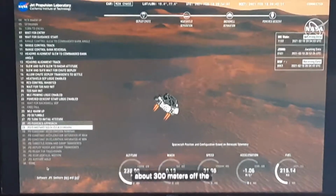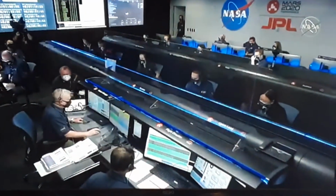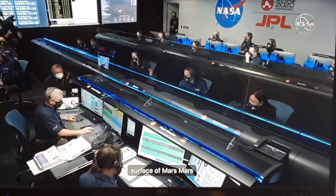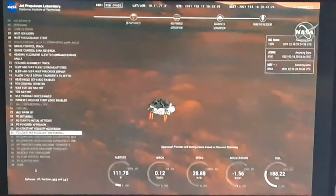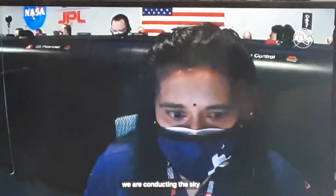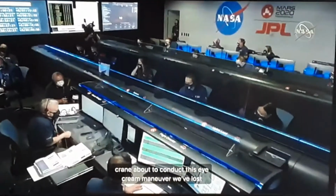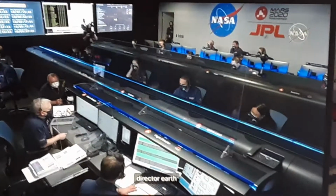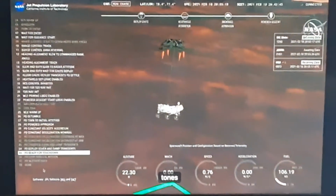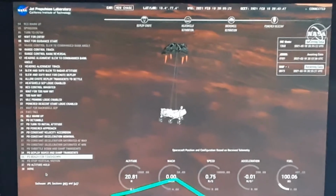Altitude of about 300 meters off the surface of Mars. We have started our constant velocity phase, which means we are about to conduct the sky crane maneuver. We've lost direct Earth tones. Sky crane maneuver has started. About 20 meters off the surface.